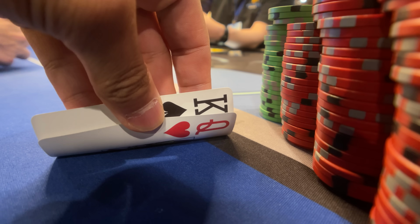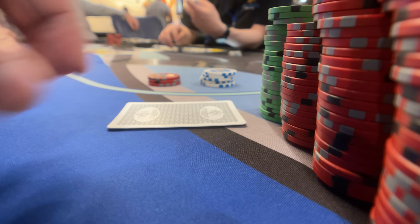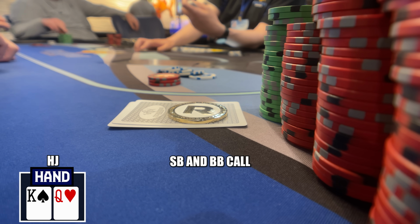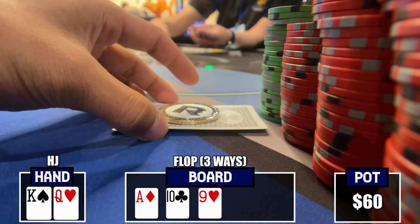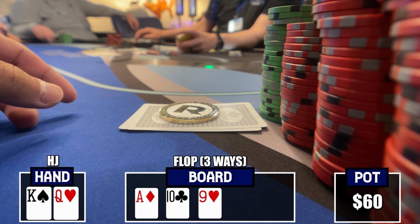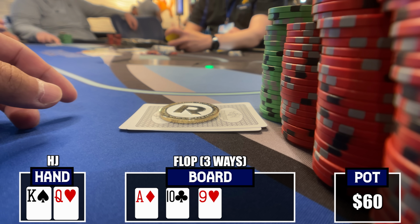Looking to turn the tides here with king queen offsuit in the hijack. Action folds to me. I raise to 20. We get the blinds to make the call in the small blind and big blind. Let's go to a flop of ace 10-9 rainbow. Small blind checks, and now the big blind does something pretty interesting. Puts out one of those feeler bets, tester bet, small bet, I would say. It's $5.